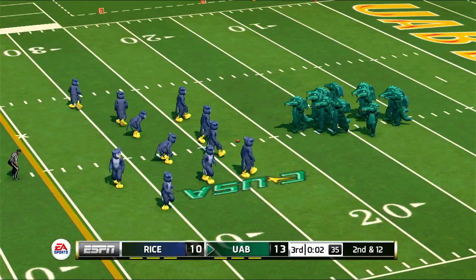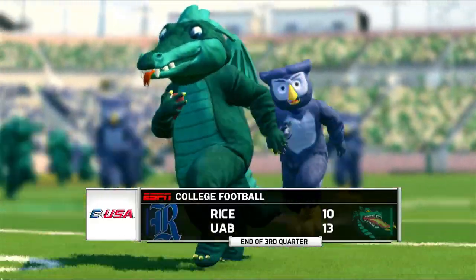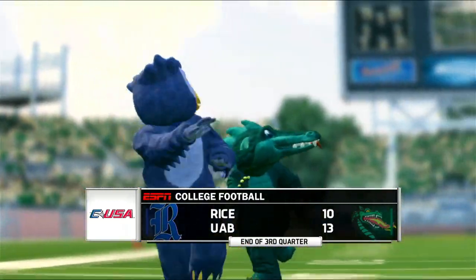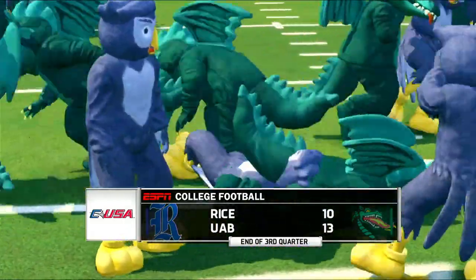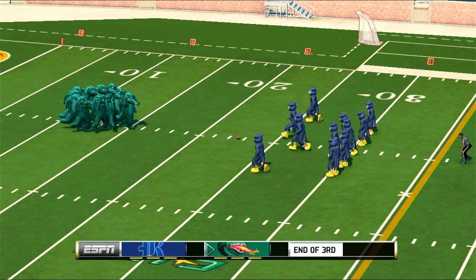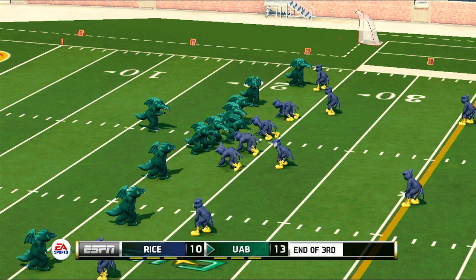It's second down, 12 to go. Ball on their own 23. Brilliant work by both defenses through three quarters of play. Who can open it up in the fourth quarter? Whoever does has got a great chance to win. The Blazers lead 13-10. Well, this final few minutes is going to determine this one. Tight ball game. Action set to start here in the fourth quarter. UAB is up by 3.